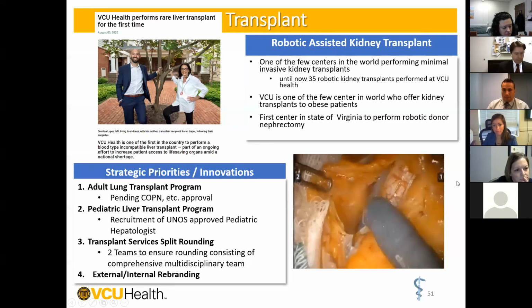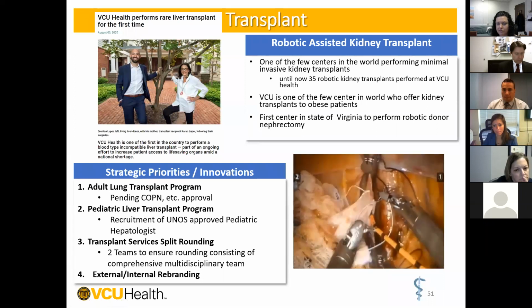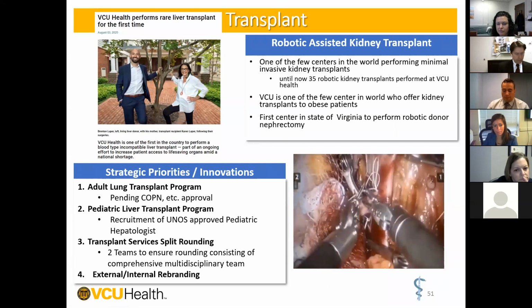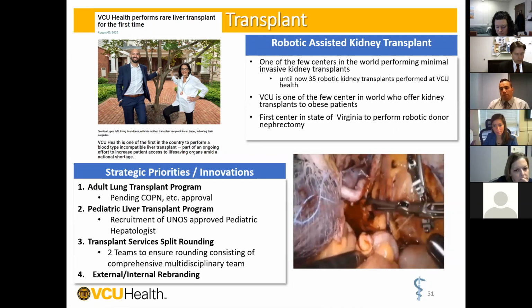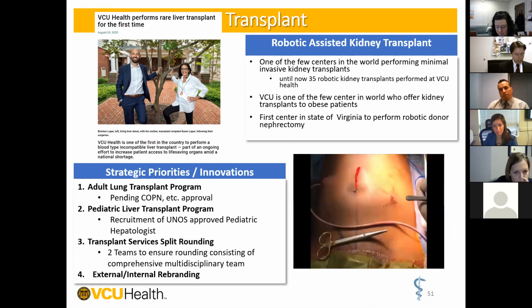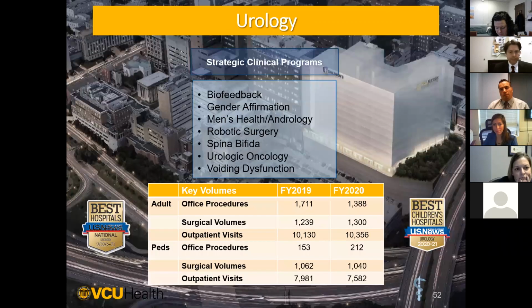Our strategic priorities for the coming few years are to implement a lung transplant program. We're hoping to receive final permission from the state next week, actually, to enhance our pediatric liver transplant program under Dr. David Bruno's excellent liver leadership. Our services have gotten so large now that we're actually splitting into 2 transplant services, a kidney-based service and a liver-based service in January. And then we're launching efforts to understand if our brand is still current or if it needs to be enhanced. So I will stop at this point and then pass it along to urology.